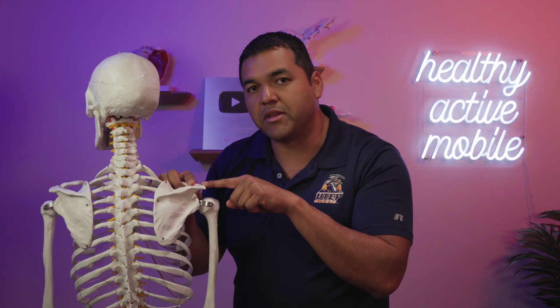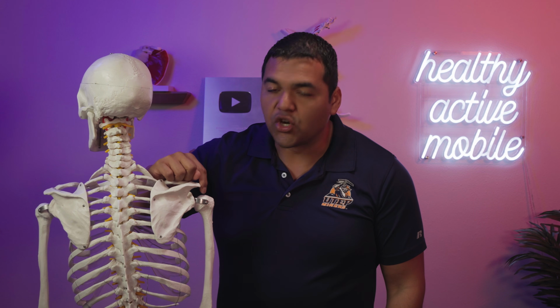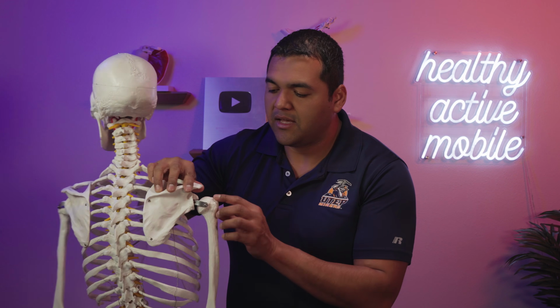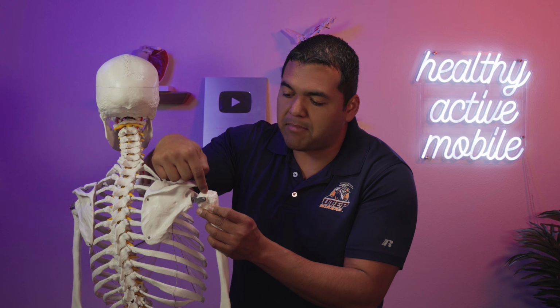This is called the acromion. On yourself, it would be the corner of your shoulder. So if you fall on the corner of your shoulder, the acromion, you land on your rotator cuff tendons. And the most common tendon torn is right here at the top of the shoulder. The other places you can feel pain and tenderness is on the back right here.